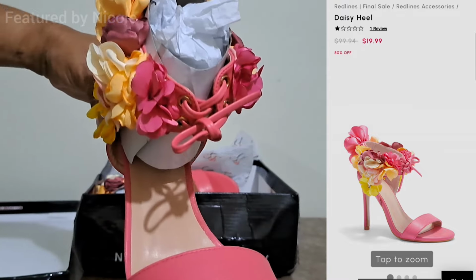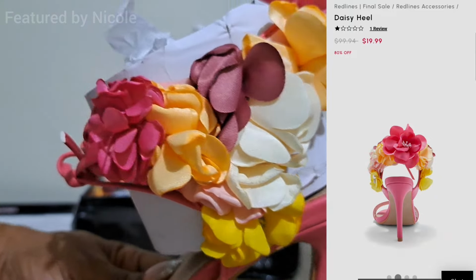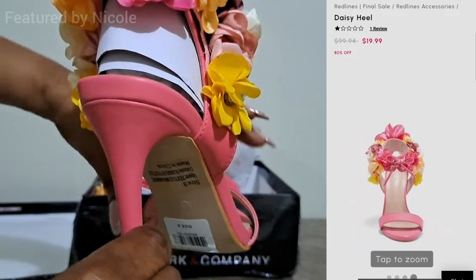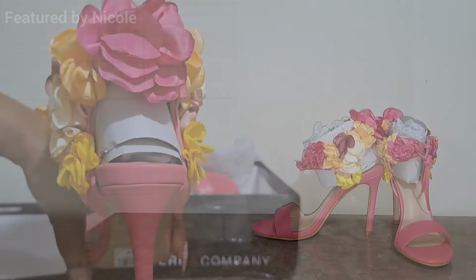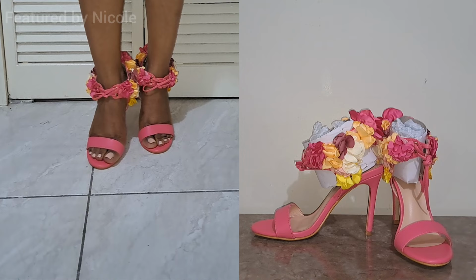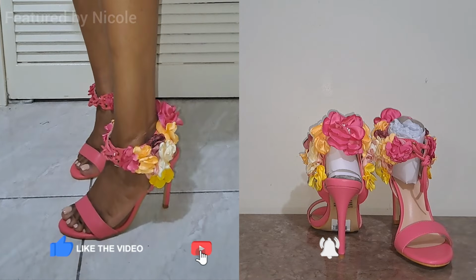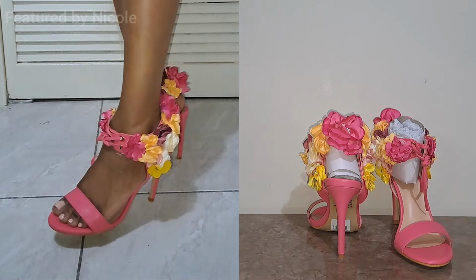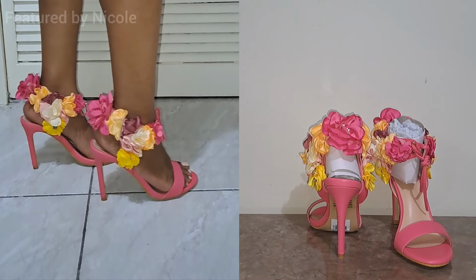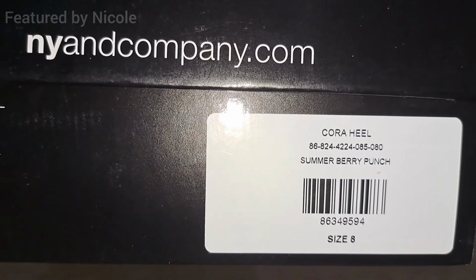It is well constructed, well made, and there's a tie to the ankle. Absolutely love it. It's very girly, very flirty, absolutely my style. A showstopper, love it. When I saw it, I knew that I had to pick it up. I got it for $19.99.